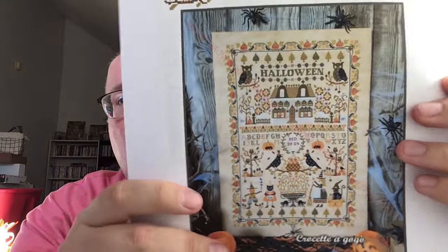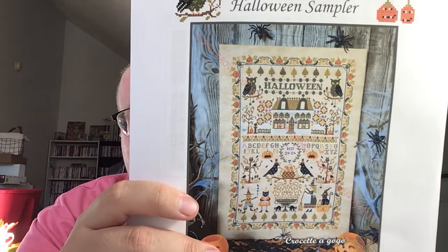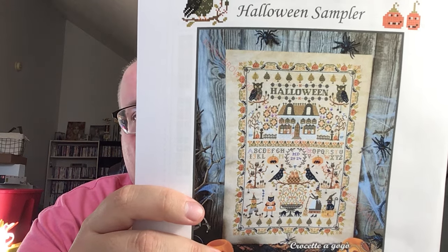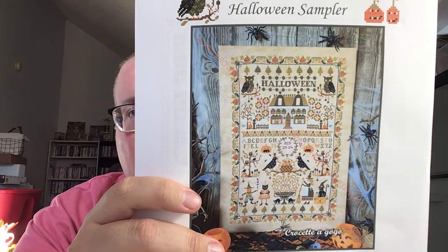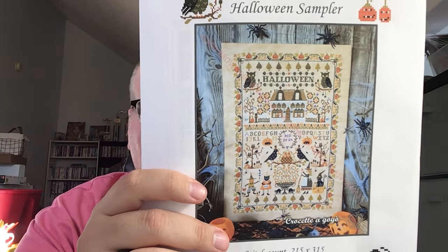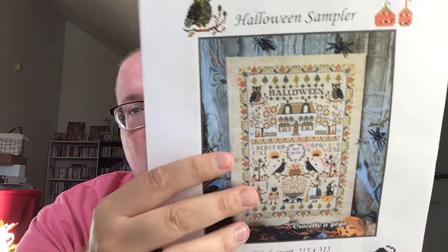Some patterns. Let's see. I don't want to get the name of this shop wrong, so I'll start with this one. This is the Halloween sampler from Crochet A Go-Go. I have this completely ready to go. I have all the threads. I'm waiting to see if the piece of fabric I have, I think, will look good with the floss toss. I'll show that here because it's a haul piece too. But this is something I want to start probably soon.